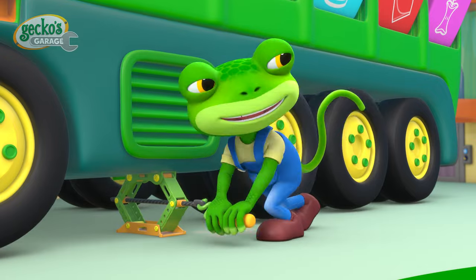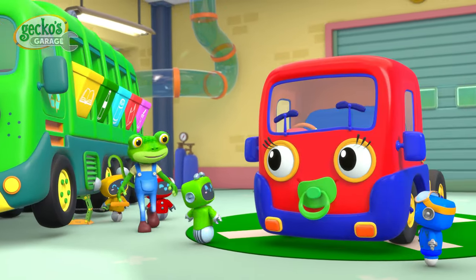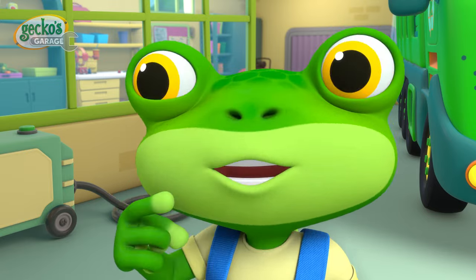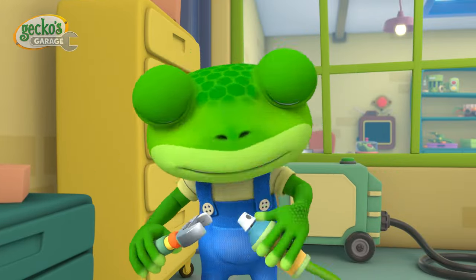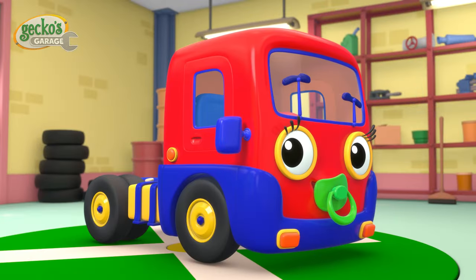Red and yellow can fix Mama's suspension, while blue, green and I help Baby become a recycling truck. Just like her Mama. What tools do we need? Wrench? Spray paint! Gecko's garage, time to fix! Gecko's garage, let's fix this!